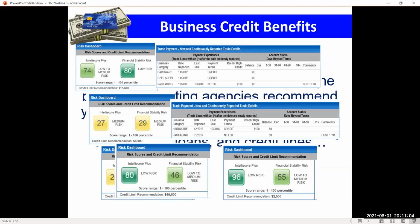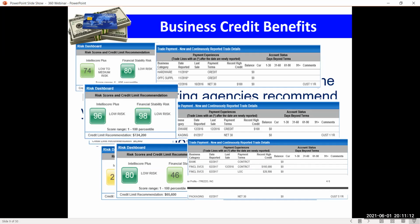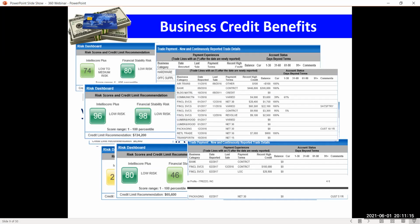But it gets even better. You look at this one here, they have more trade lines and they're getting around $65,000 because they build up relationships. And it gets even better, $724,000. But look at these trade lines.